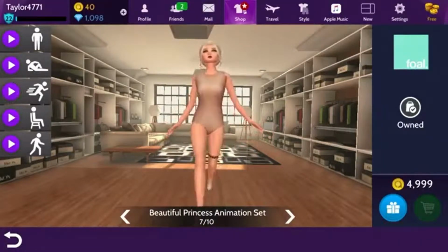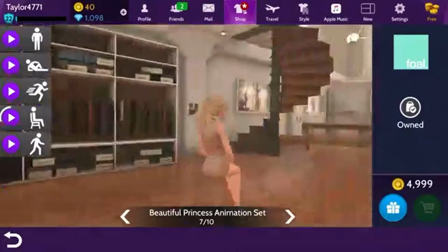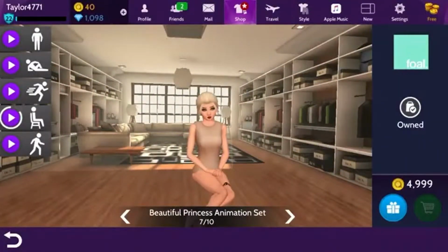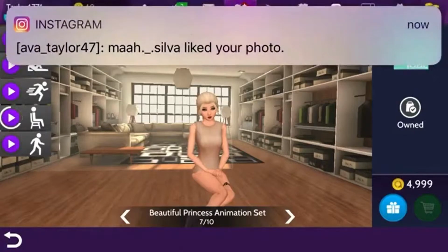I love the running. I love the sitting. I think the good thing about this animation set is it goes really well with long dresses, because a lot of the animation sets, when you're wearing long dresses, they kind of glitch out. You can kind of see your legs.